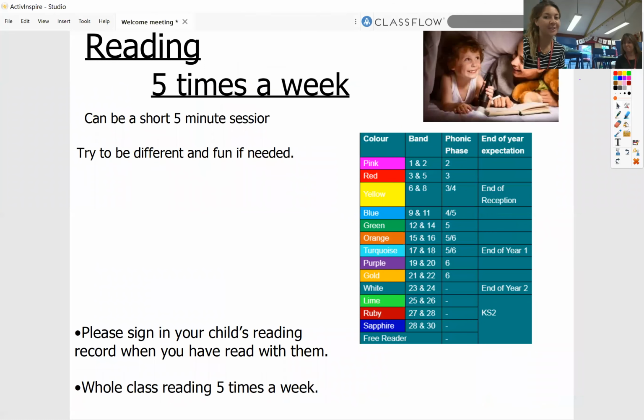So we're just going to talk about the basics of Year 2. Lots of this is similar to Year 1 and will carry on throughout the school. So we suggest reading 5 times a week with your children. It can be a short 5-minute session, or you can make it longer if your child is engaged and they're happy to carry on, but short and sweet is better than a long stint just once a week.